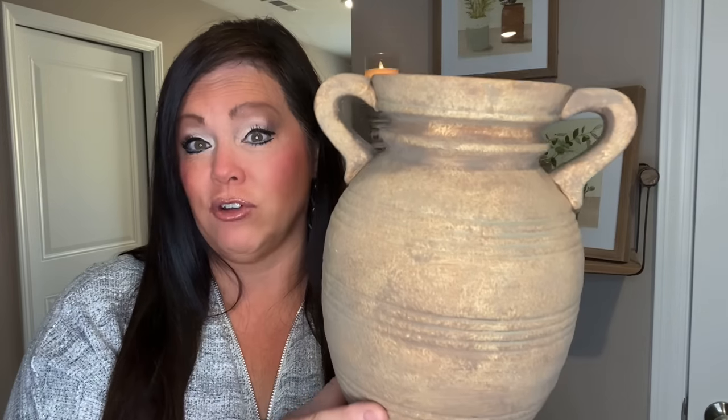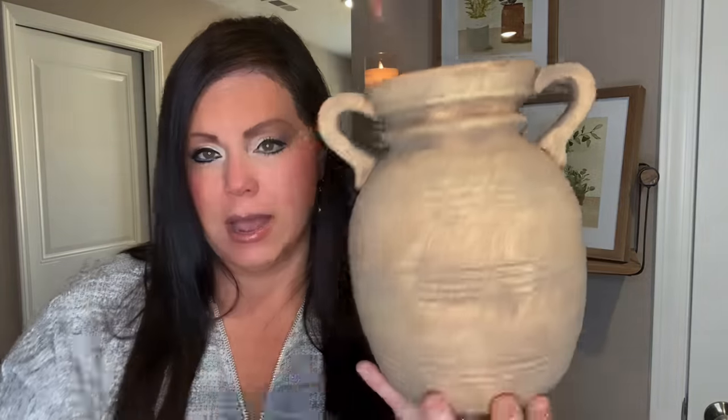I'm super into pottery right now, and I can't even remember where I found this. The sticker's off. But anyway, I'm gonna stick some greenery in it. I buy this garland at Hobby Lobby, and then I cut it into pieces so I can use it in displays and pottery, and it looks so real and authentic. I just love it.